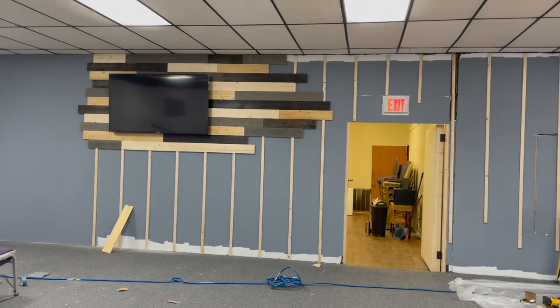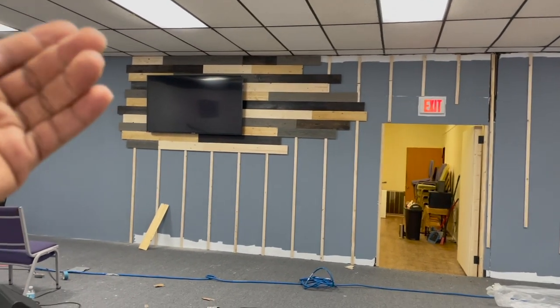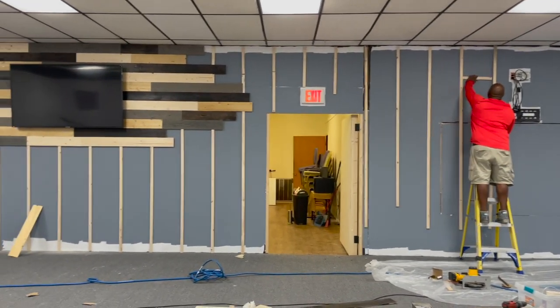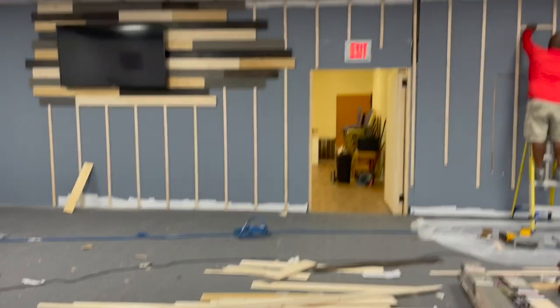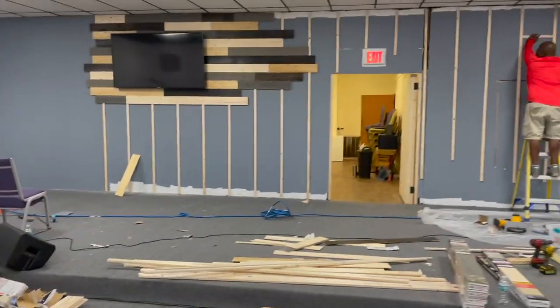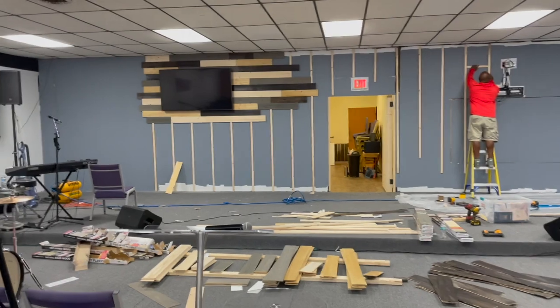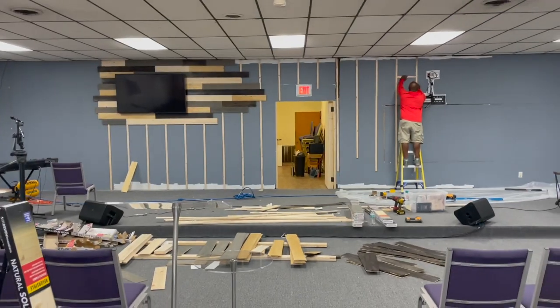And that is the stage design that we're doing. And then we're also going to run some lights along the back side and make it look really nice. So I'm so sorry I have not been able to record the whole way, but as y'all can see, this is a pretty big project, so we have been pretty busy.